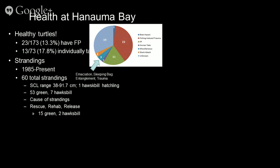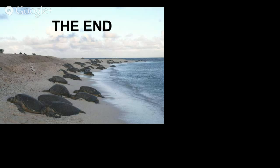But we have also had a few rescue, rehab, and release turtles here from Hanauma as well. 15 of those greens and 2 hawksbills have been rehabbed and released from being stranded here in Hanauma Bay. And that's it. If you guys have any questions, I'm happy to answer.